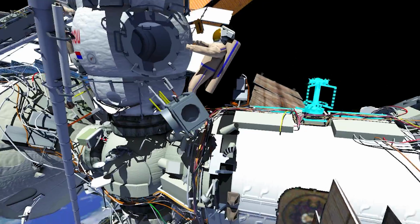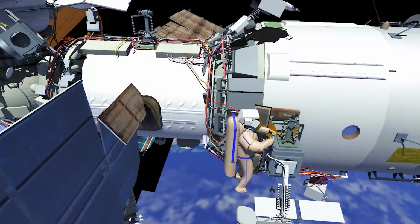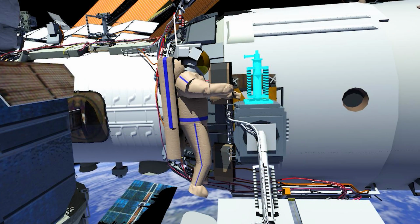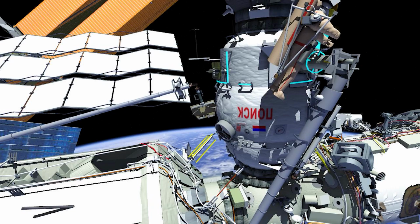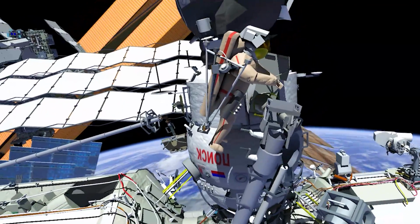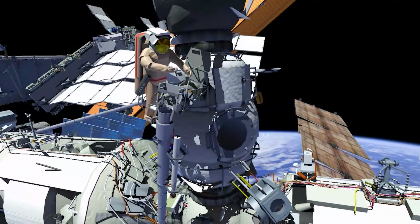While Oleg does his removal tasks at Poisk, Nikolaj translates to the portable multi-purpose workstation on Zvezda Plane 2 to remove and relocate an adapter. Both crew will translate back to the airlock hatch location on Poisk, where EV-1 will stow the boom for later jettison and meet with EV-2 at the platform stowed earlier in the spacewalk.